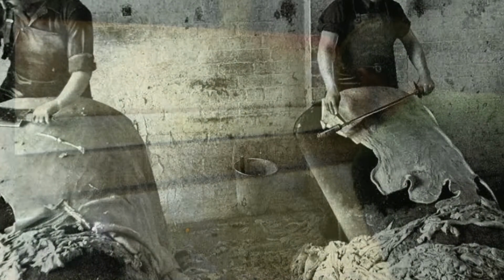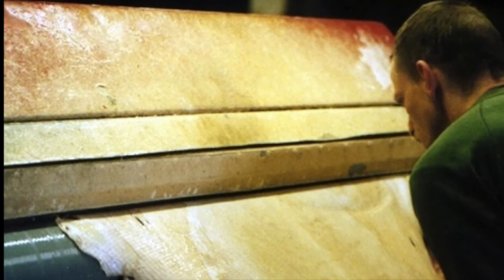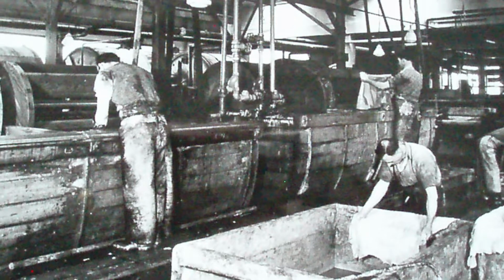Today, unhairing is still done chemically, but fleshing is done by machine. Previously, however, pelts were fleshed by hand over a beam. Once they had been treated in this way, the pelts were then put back into pits filled with lime to prepare them to receive the tanning materials.